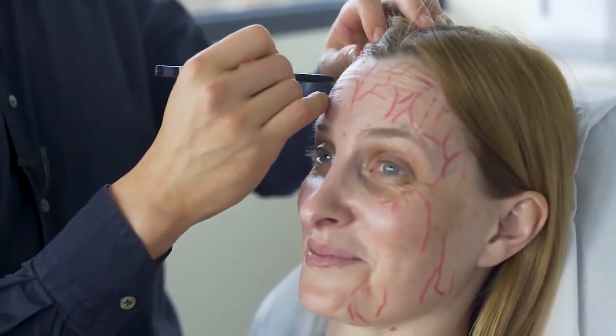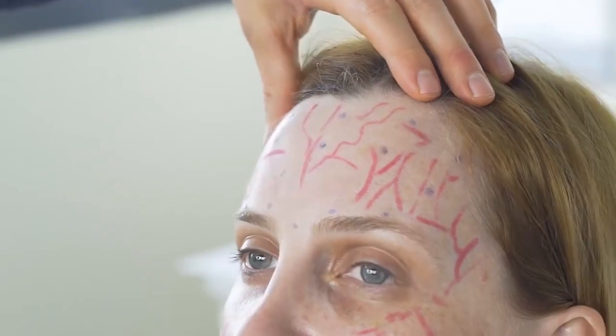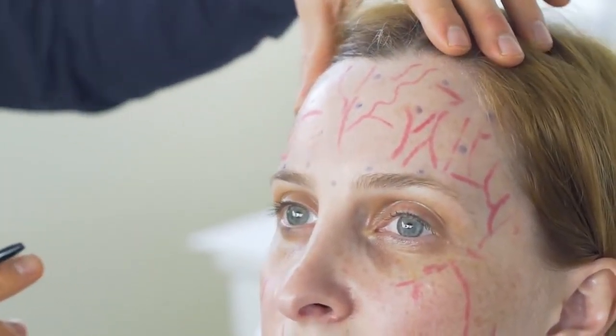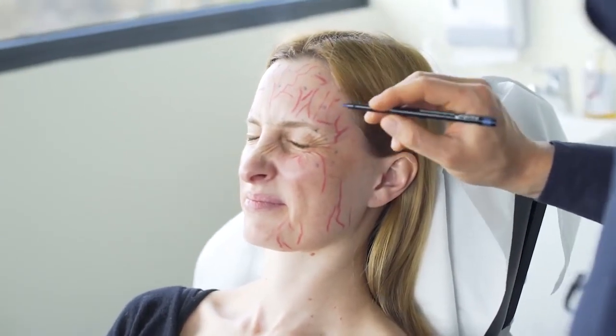The frontalis muscle is a muscle which has two bellies and is attached from just under the brow to the scalp, and it lifts up the brows and gives you forehead wrinkles. This is the orbicularis oculi muscle. Basically, this muscle contracts around the eyeball and gives you radial lines or crow's feet.